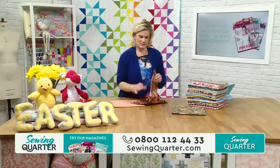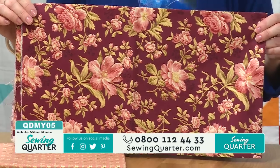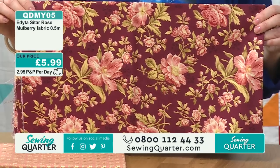Which one would you like to show next? This one, the other colourway. Oh, sorry, did you want the other one? Okay, we'll get there.